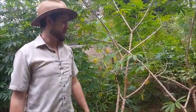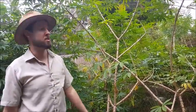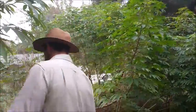Once you get them started, you just cut these pieces of branches up and stick them in the ground and grow new ones. Super easy, and they just take care of the area. They keep the weeds down and keep it under control. Very cool. And it's a good place for the kids to go play and hide.